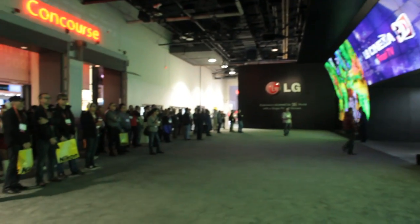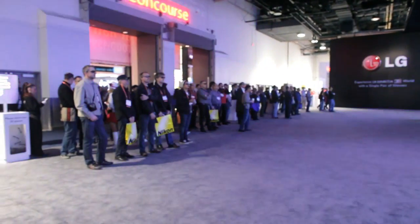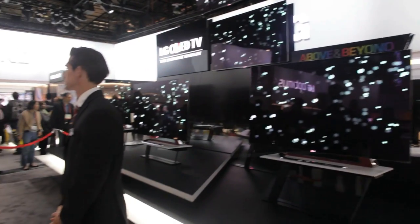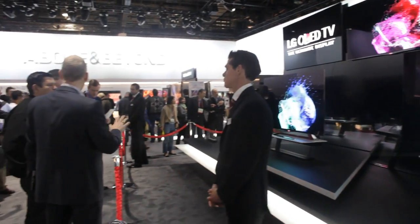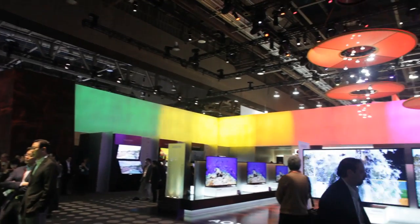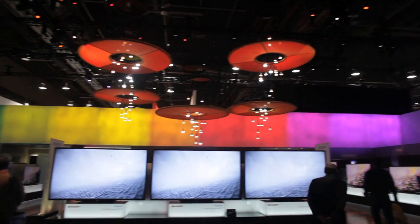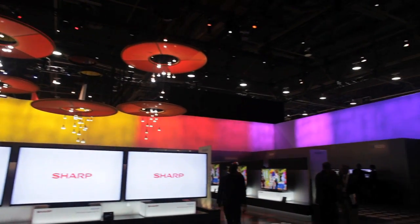I'm going to start here with LG's booth. They had this enormous 3D screen. LG was actually one of the few companies showing 3D stuff. I thought it was funny these OLED TVs were being guarded really heavily. I don't know why. Sharp's booth had beautiful lighting, I thought. I love the color, I love the fixture up there. Otherwise, it was a bit of a television showroom.